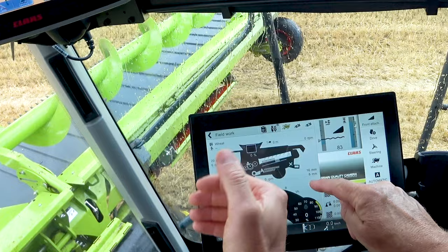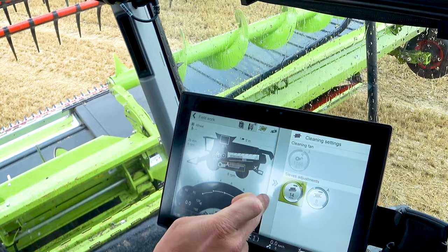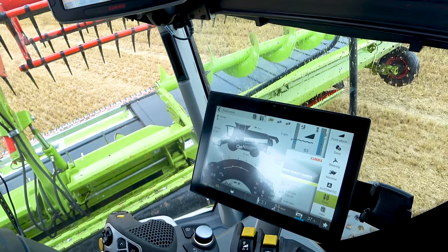You want to adjust, you press on the cleaning system, and then you can adjust, for example, your bottom sieve. That is so easy. Set, and it's done. Yeah. You can see it adjust. Yeah. I didn't think I was going to buy one of these today, but do you know what? Well, you can buy them. I thought you might. Yeah.